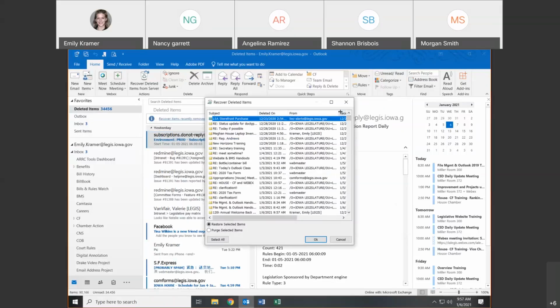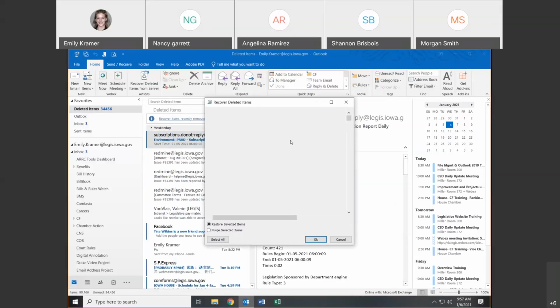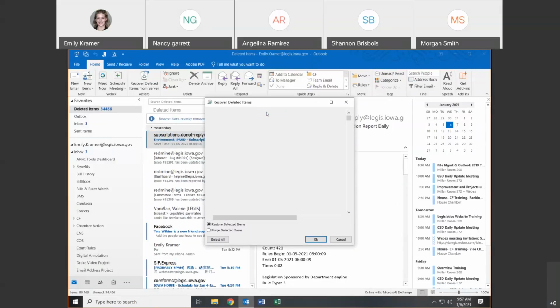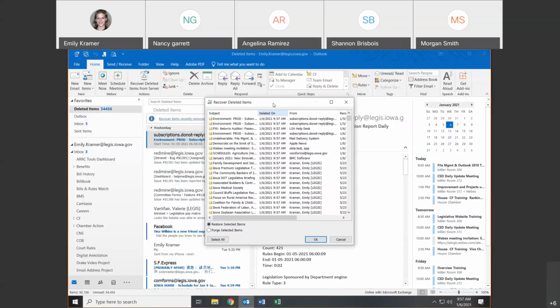It's going to put the most recently deleted. You can click on the column headings. By default, it's going to show you the most recently deleted up top, and then it will go backward in time chronologically. So you can see all of these emails have been deleted. It gives you all of the information on the email, so hopefully you can find the right one to recover.